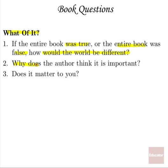Finally, you're going to ask, why does the author think it is so important? Hopefully, in the author's preface, he's already given you reasons why he thinks it's important. Only after you've answered these two questions, what does it mean to the world? So how would the world be different if this book had never been published, or if everything in it was false or was not true? How would the world be different? And then two, what does the author think is important? Why does he think it's so important?